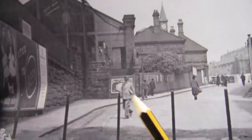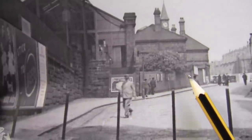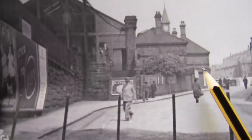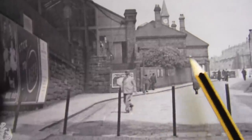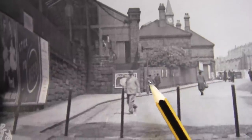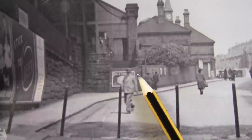And another interesting fact here about this photograph is this wooden fence along here. And from each corner of the wall, from that corner to this corner, there's a wooden fence, and then they've got a tree, a couple of trees, shrubs behind it, and all these little old-fashioned advertising bollards or boards.